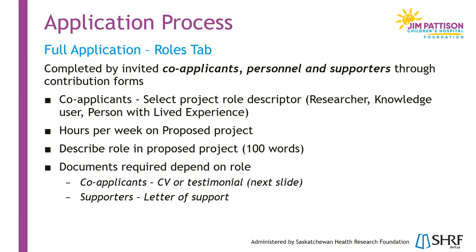They will be asked to describe their role in the proposed project in 100 words or less. This is where they can say, I have the expertise to inform this method, or I have this perspective I'm contributing, or things like that. And then finally, they'll be asked to upload a document depending on their role. Co-applicants will provide a CV or testimonial, and I'm going to break these down in the next slide. Supporters are providing a letter of support. Personnel don't have to provide a CV or anything like that.